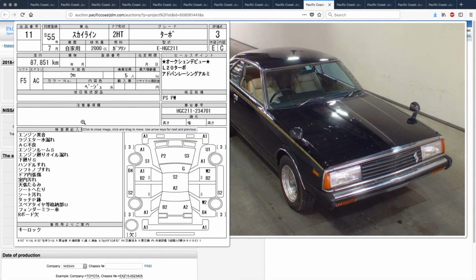Okay, it's a 1980 Skyline Turbo. Oh, what 2-liter turbo is that? Is that the F something 20? FJ, that doesn't sound right. FJ20? Okay, auction grade 3, exterior C, exterior E, interior C. 87,851 kilometers, 5-speed manual transmission.